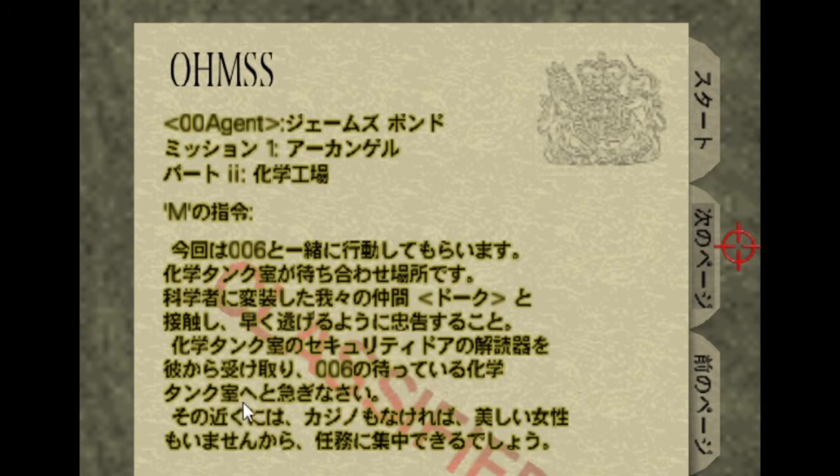Kagaku tanku shitsu no security door no kaidoku ki wo kare kara uketori marumaru roku no matteiru kagaku tanku shitsu e to isogi nasai. Alright. Kagaku tanku shitsu, again, chemical room, not security door. You can kind of hear what that is, can't you? Security door. Not kaidoku-ki. Kaidoku is to decipher or decode? That's what it's called in English, isn't it? So kaidoku is like a decoder, or it means to decode. And then this ki is just like a piece of technology or a device. So yeah, it's a decoder, kaidoku ki.